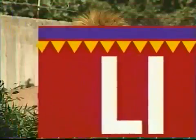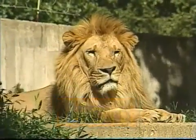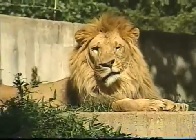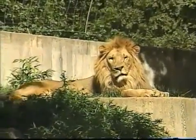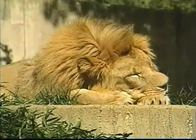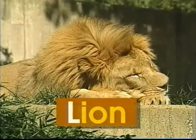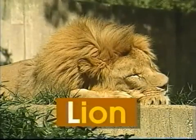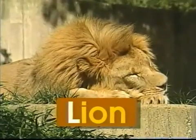L. Uppercase L, lowercase l. L says l, like in lion. The lion is the king of beasts. He has a mighty roar. However, when he's sleeping, all he does is snore. The word lion begins with the letter L. L says l, lion.